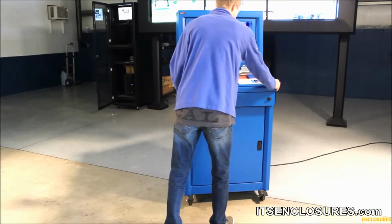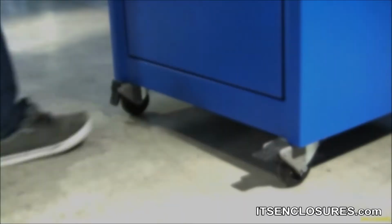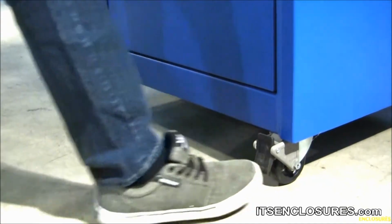Heavy-duty casters are a standard feature and swivel for positioning. The front casters can be locked when the enclosure is in its desired location.